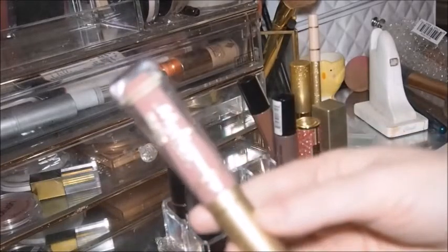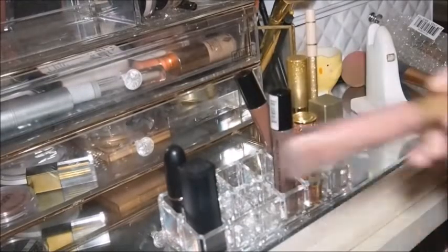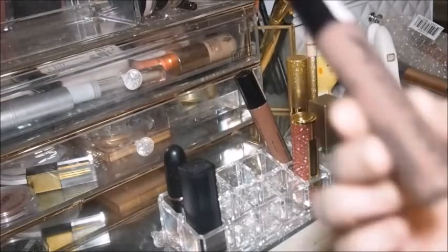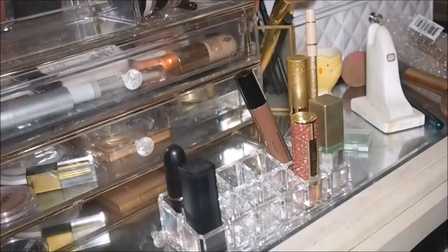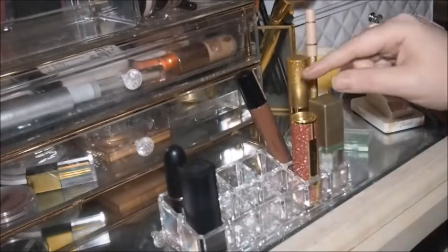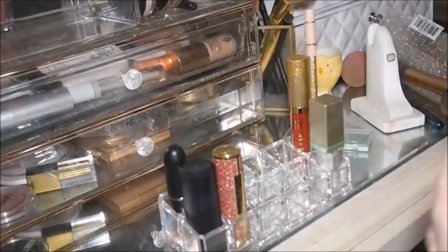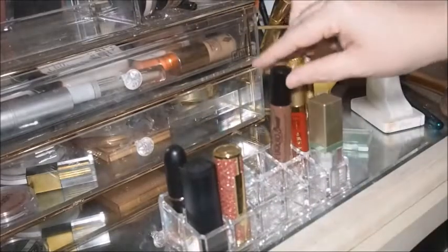I don't know why you're not being able to see. So yeah, I'm going to put Queen Bee back as well. I'm also going to put the NYX Liquid Suede in the shade, I think it's Brooklyn Thorn. Yeah, it is. I'll put that back. That always stays in. I didn't use Soft Spoken, so that can stay in as well.